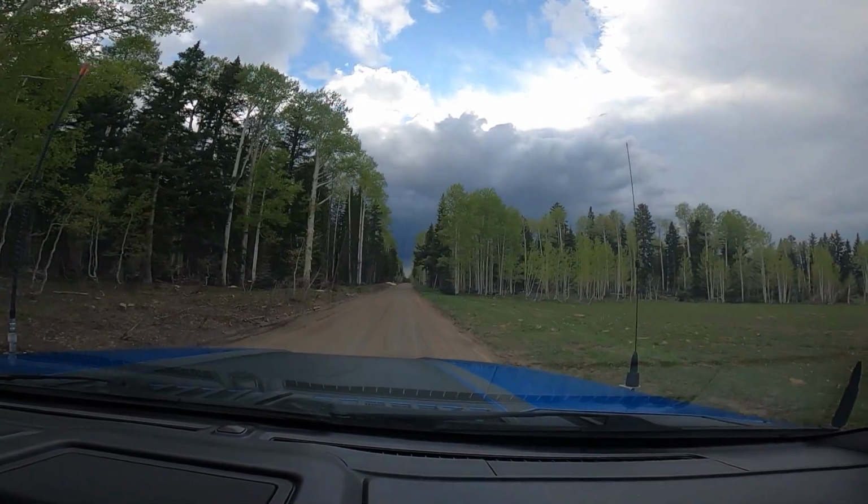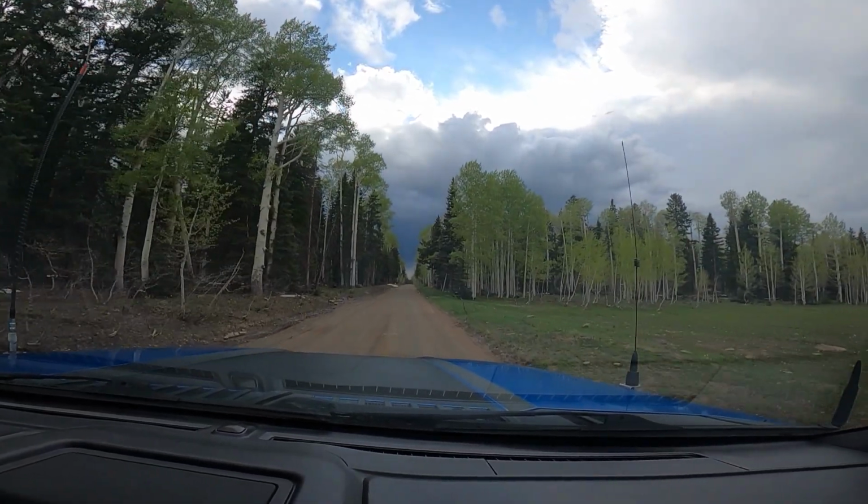Trailhead there or something. Oh no, that's just Red Canyon Trail.